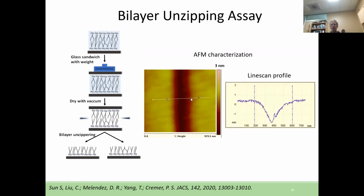If I take a line profile across this, what you can see is that this lipid monolayer is about 2 nanometers high. That's exactly the right height that a monolayer should be. The total bilayer is about 4.5 nanometers, so half of that would indeed be exactly what we're getting out of here. Moreover, you can show that in humid air, these are fluids. So you really have lipid monolayers that are being split apart by these assays.